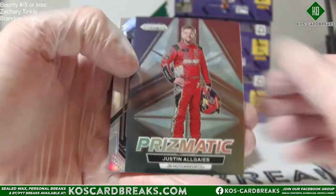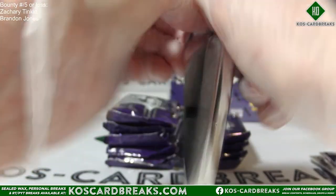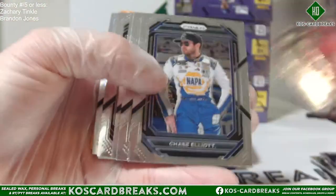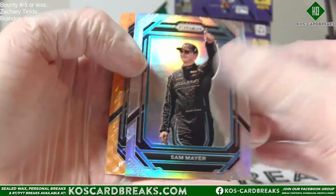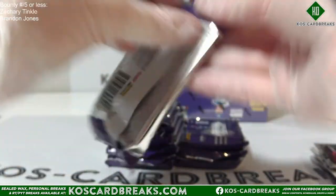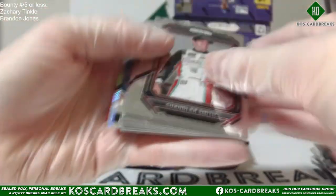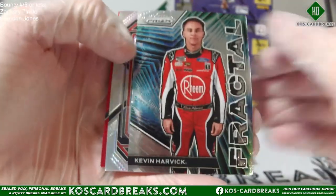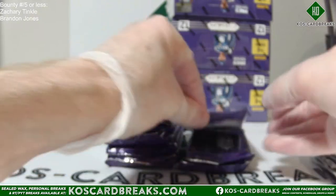We got Pot of Gold, Dale Earnhardt Jr., Prismatic, Justin Allgaier, and Nick Sanchez with a silver. Victory Lane, Earnhardt. Sam Mayer, Silver, and Dale Jarrett, Orange. National Pride, Kyle Larson, Kevin Harvick, Fractal, Brad Keselowski, Base Autograph, Nick Sanchez, Red.